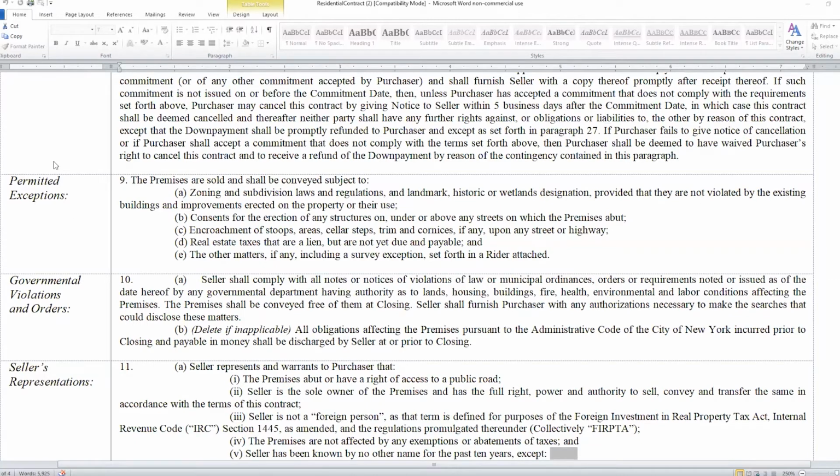So moving on to the next paragraph, it's permitted exceptions. These are items that the buyer is actually taking the property subject to. It's for certain things such as zoning and subdivision laws, historic wetlands designations, provided that the property could be used for its intended use as, let's say, a one-family dwelling. It says encroachments of stoops and other items. That's okay, relatively, provided it's not in excess of 1 foot.